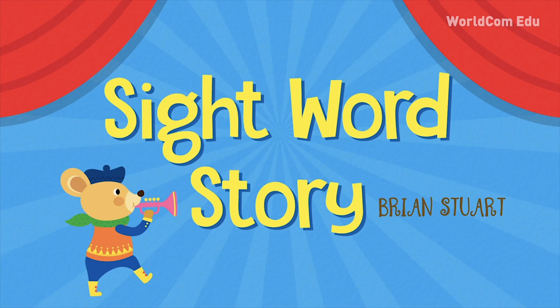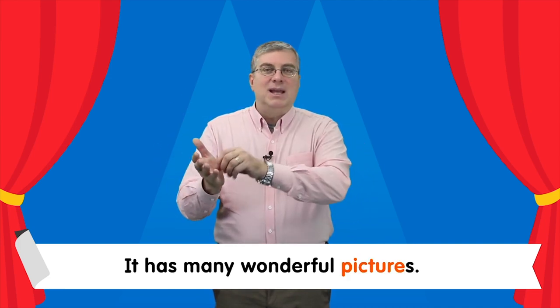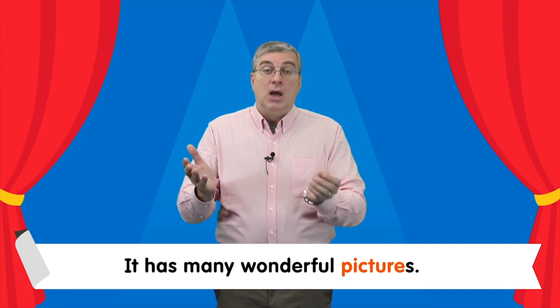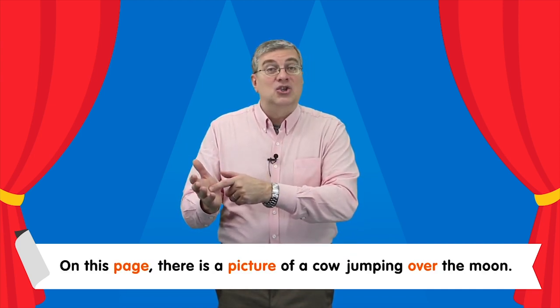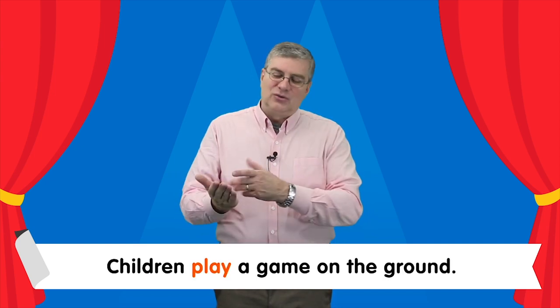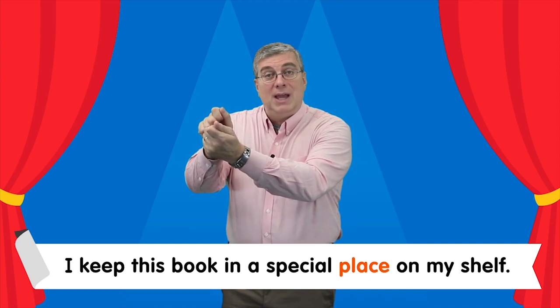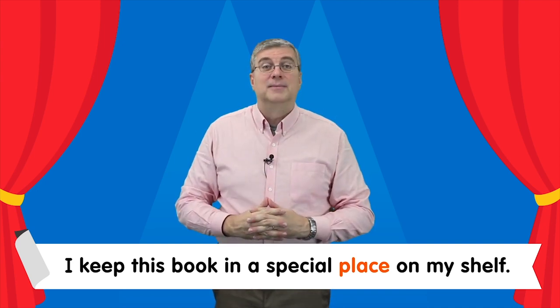Sight word story. Next, we have our sight word story. So, let's read the sight word story together. You ready? Let's begin. I have a big storybook. It has many wonderful pictures. On this page, there is a picture of a cow jumping over the moon. Children play a game on the ground. It's so funny. I keep this book in a special place on my shelf.